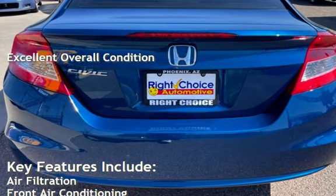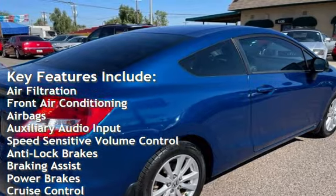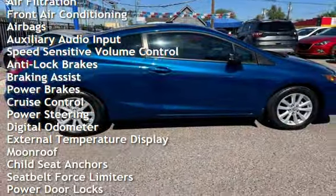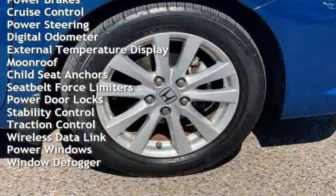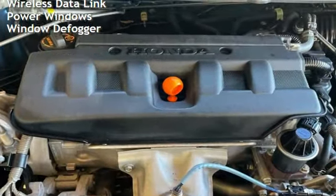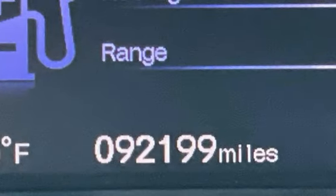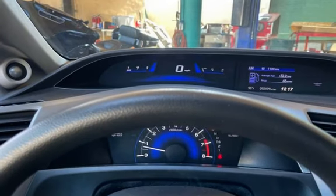Key features include air filtration, front air conditioning, airbags, auxiliary audio input, speed-sensitive volume control, anti-lock brakes, braking assist, power brakes, cruise control, power steering, digital odometer, external temperature display, moonroof, child seat anchors, seat belt force limiters, power door locks, stability control, traction control, wireless data link, power windows, and window defogger.